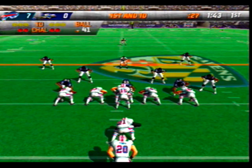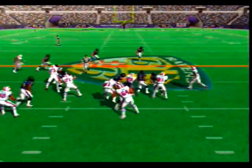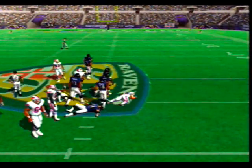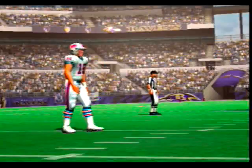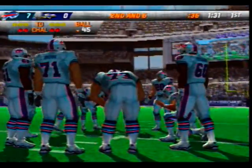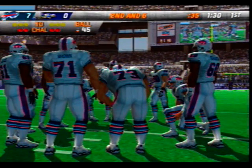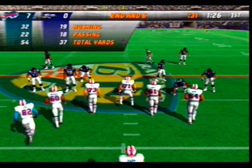They line up in the I formation. Keep the throttle down. They give it to the halfback. Jackson is there for the tackle at the 45. This team's always trying to get a good mix of run and pass plays. Gain of 5 on the play. Ball on the 45-yard line.